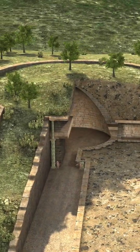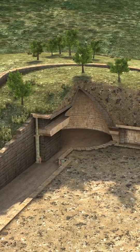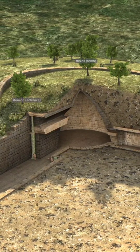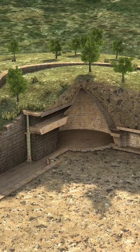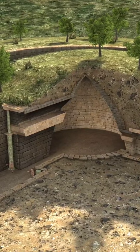A tholos, or beehive tomb, is a burial structure characterized by a circular plan and often a false dome. Although the first tholoi were built on the island of Crete, they are more characteristic of the Aegean region of the Bronze Age. There were 9 tholoi discovered in Mycenae. Their structure consists of 3 major parts: an entrance passage, a doorway, and the actual burial chamber.